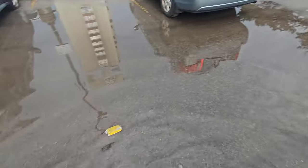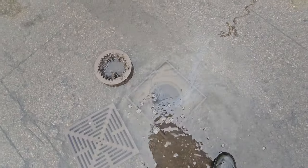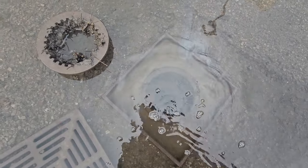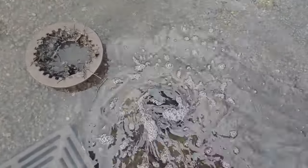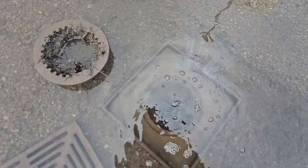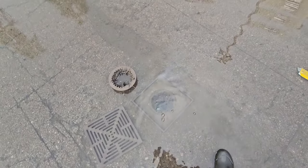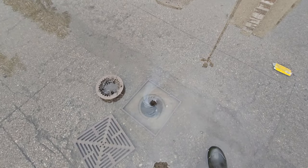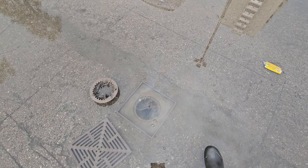So this is how big the puddle is. All right, that's a little bit better. And then it goes away. Oil rainbow. I just can't get a good one. Actually quite hilarious.